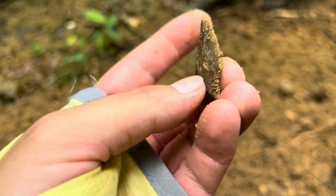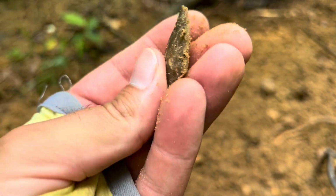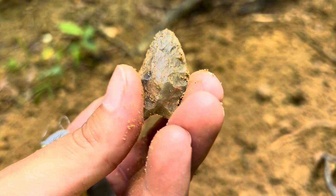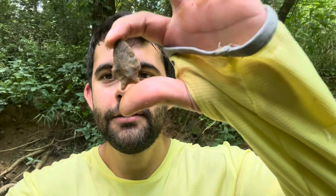At first glance, I want to say Halifax, but I think Halifax is a shade different. Man, we have got a killer point. That's why we're in here toughing it out in this humidity right now. Look at that gem.